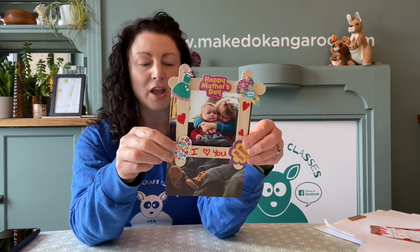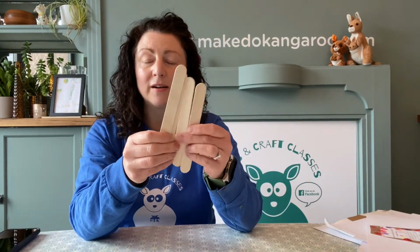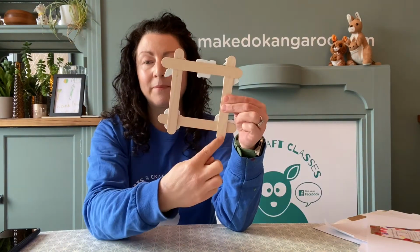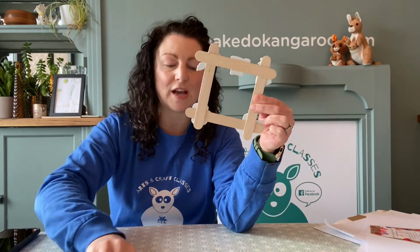Oh. So if you can find a lovely photograph that you could put at the back of this frame, and then this is a lovely photo frame for your mummy to give her for Mother's Day so that she could look at how beautiful your face is. Yeah. So what we're going to do first is we are going to glue our lollipop sticks together to create this square frame. Okay, so that's the first thing that we're going to do. So why don't we just get on with that just now?